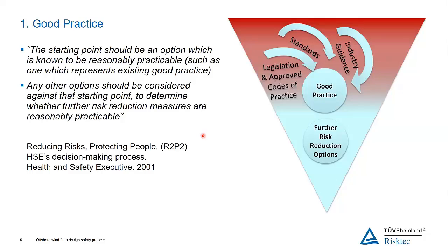The HSE in 2001 published a document which defines what they mean by reducing risks to ALARP, and it can be found and downloaded for free off the HSE's website under Reducing Risks, Protecting People, or often it's summarized to R2P2. This document states that the starting point for ALARP should be an option which is known to be reasonably practicable, such as one which represents existing good practice, something that's been implemented, for example, in half of equivalent facilities might be something that you could call good practice. Any other option should be considered against that starting point to determine whether further risk reduction measures are reasonably practicable.